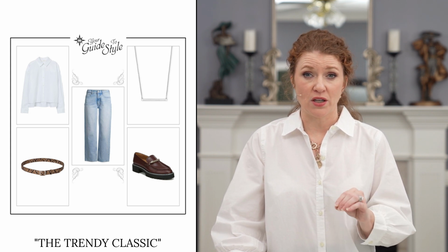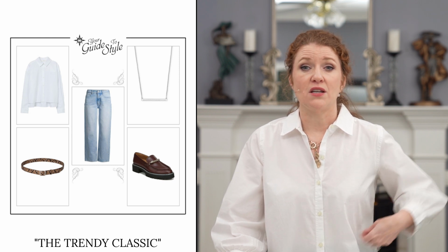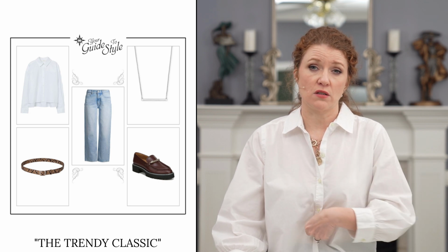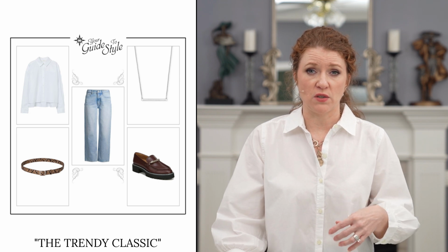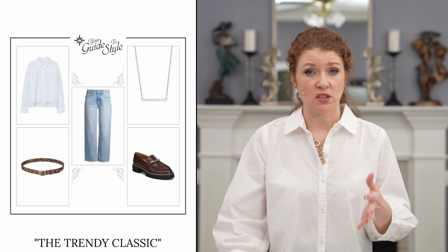And another cool way to do this, if you have a longer white shirt and you don't want to tuck it in, is to put the belt on. And this is great for an apple shape. You can put the belt on a little bit higher than your waist to create a little bit of cinching and a little bit of waist, so you put it in the smallest area. And I've seen that, and it looks really, really good.